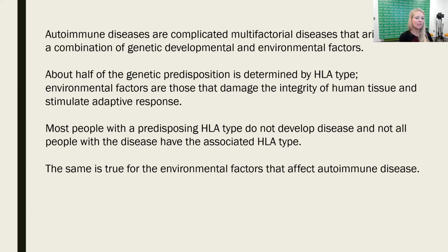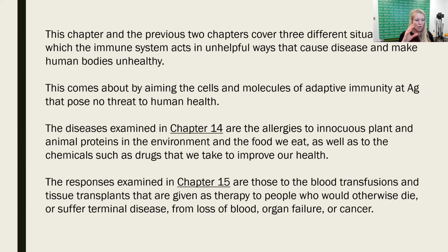All right, I want to tie together now these last 3 chapters that we talked about. This chapter and the previous 2 covered situations in which the immune system functions the way the immune system is supposed to function, but is doing it against antigens that we don't necessarily want an immune response against. And so it comes about by aiming cells and molecules against things that really pose no threat to human health. As a reminder, chapter 14 looked at allergies and how the immune response is inappropriate because it is mounting against things that don't matter. They're not a threat. They're just there, like things in our environment.